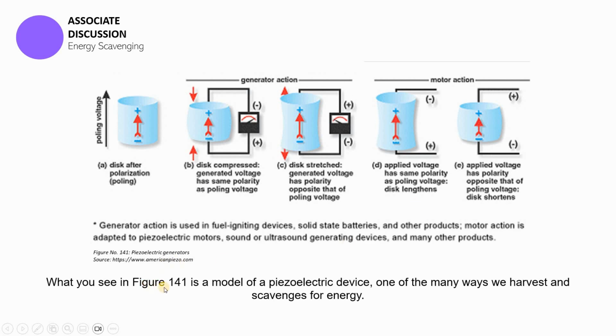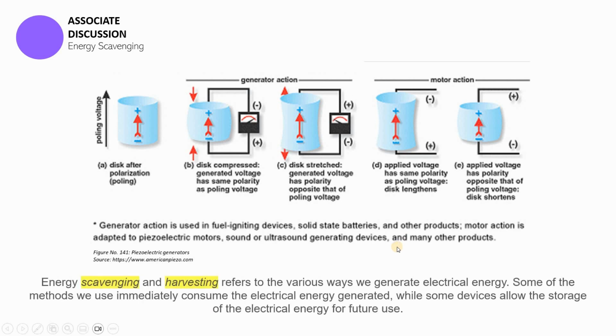What you see in figure 141 is a model of a piezoelectric device. It's one of the many ways that we harvest and scavenge. Actually, it's not harvest with an S. We scavenge for energy. We have many ways of scavenging for energy. What do you mean by energy scavenging? Energy scavenging and energy harvesting, these terms refer to the various ways we generate electrical energy. We have many ways aside from the usual power generation that we do through coal, through hydroelectric power plants, through geothermal power plants, which we discussed many times this year. We have many ways to scavenge and harvest energy. Some of the methods we use immediately consume the electrical energy generated.